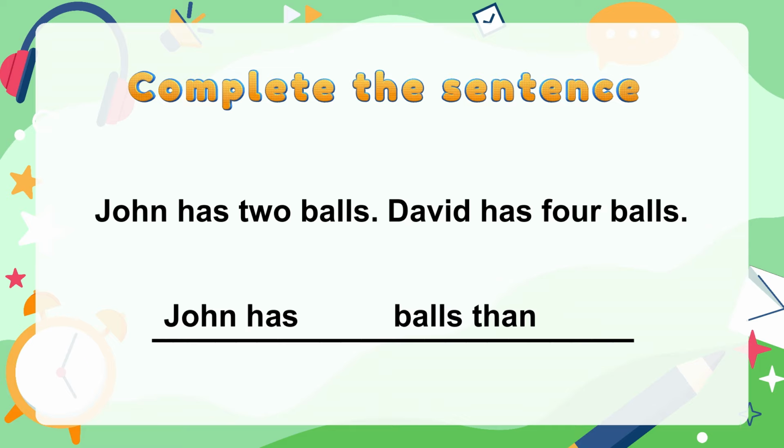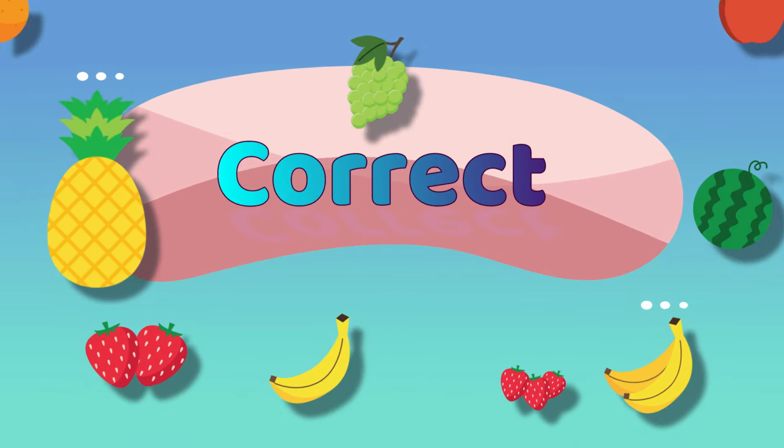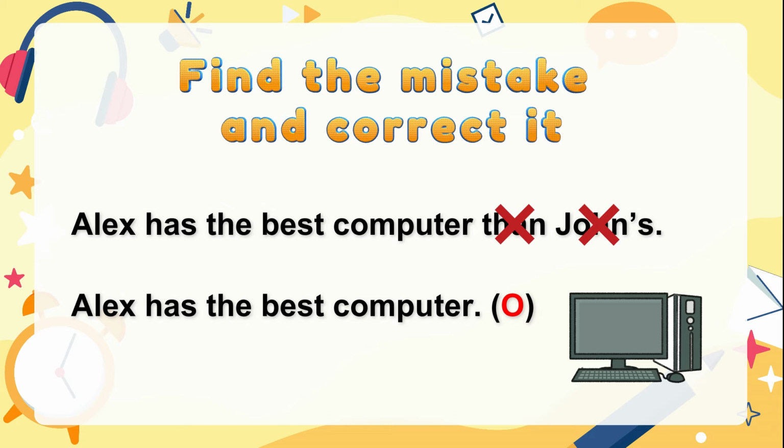John has two balls. David has four balls. The answer is John has fewer balls than David. Find the mistake and correct it. Alex has the best computer than John's. The best means superlative, so we do not use than. The correct answer is Alex has the best computer.